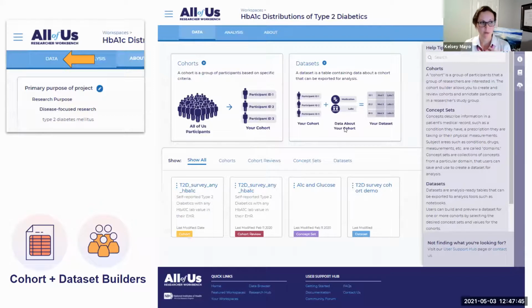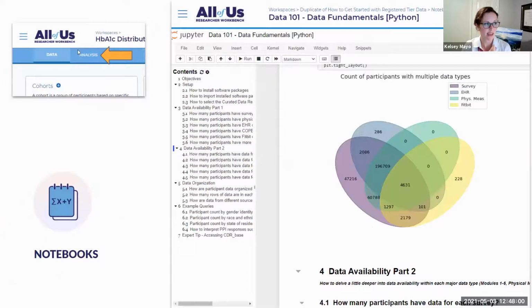So going back to our example, let's say that I've defined my cohort of participants that have type 2 diabetes. Now I've pulled in a data set specific to, let's say, their A1C and glucose values. I might want to do an analysis. And the Analysis tab is where you can access all of the different, we call them Jupyter notebooks. These notebooks are an analysis tool. And I know that many of you on the call today might not be familiar with what a Jupyter notebook looks like, and so I wanted to put an example here on the screen today.